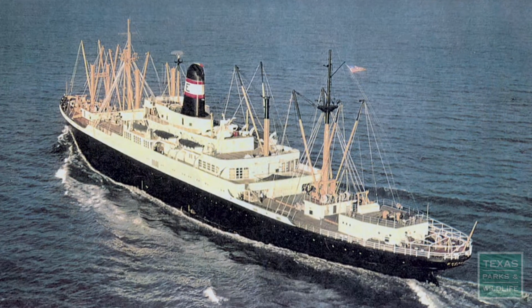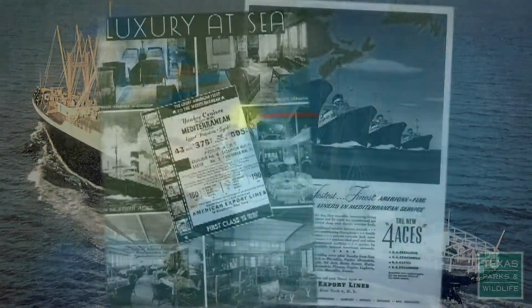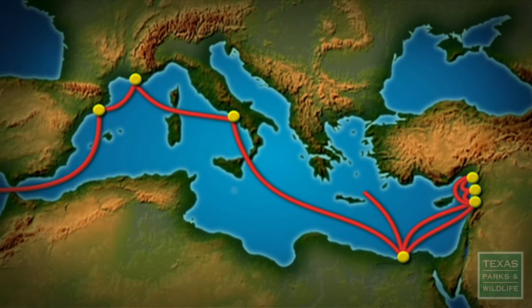This was to be a luxury ship with a country club style. Renamed the ex-Cambion, it was one of the 4 Aces, the first fully air-conditioned ships in the world. She embarked from New Jersey and traveled the Mediterranean on a 6-week round-trip voyage. Fares started at $850.